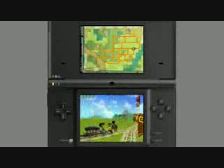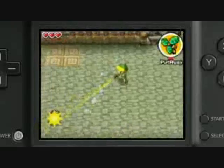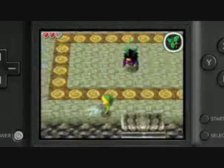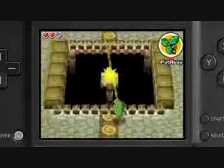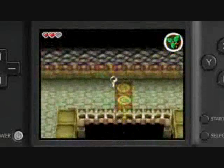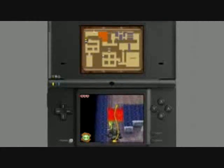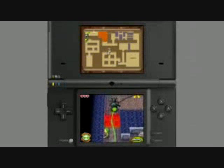Legend of Zelda: Spirit Tracks for Nintendo DS. As soon as I saw this, if I recall right, I screamed or something. I don't remember. But apparently it was loud enough for my mom to go in the other room and ask me, "What are you yelling at?" But I was pretty excited about this game. I'm definitely gonna get it.